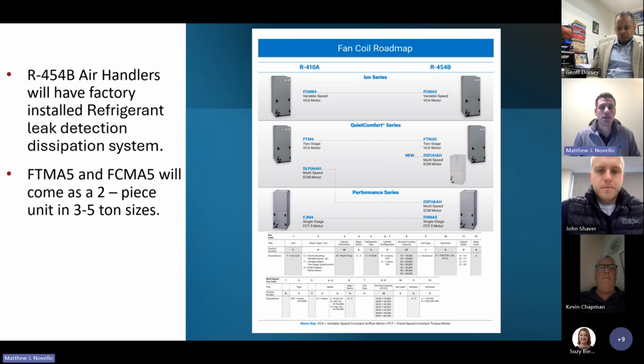Fan coils, kind of the same story here. Everything we were used to in 410 is transferring over to 454B. Again, these will have everything built into them needed to stay compliant. We'll still have a variable speed communicating fan coil, a two-stage variable speed fan coil, and an entry-level fan coil. One more update here: the variable speed fan coils, communicating and non-communicating, will come as a two-piece in the 3, 4, and 5-ton sizes. That's a nice change. We've been waiting for that for a while.